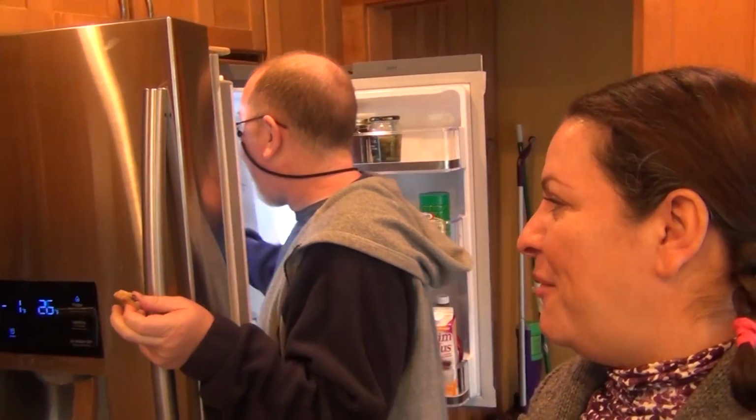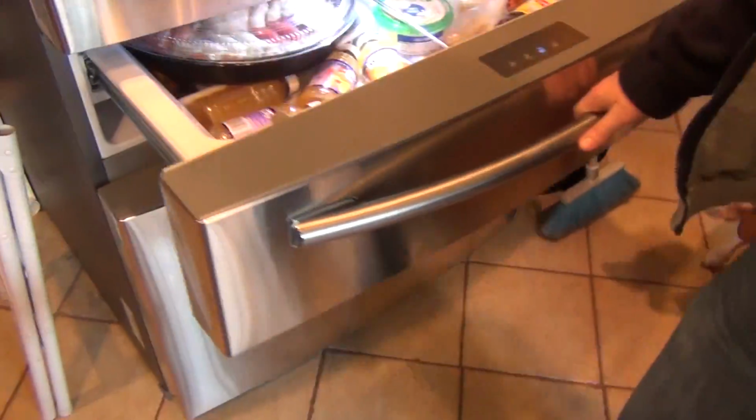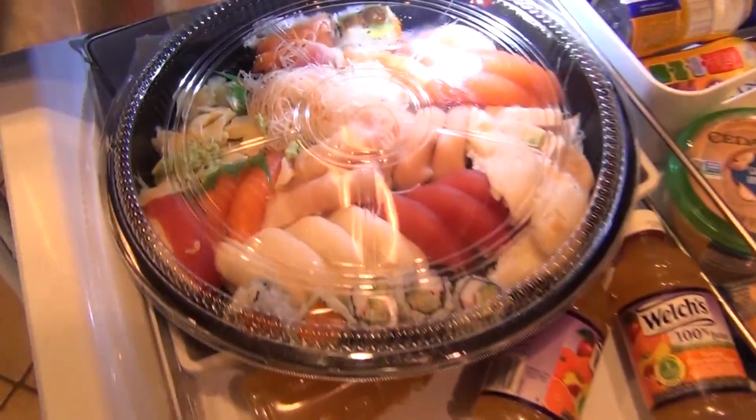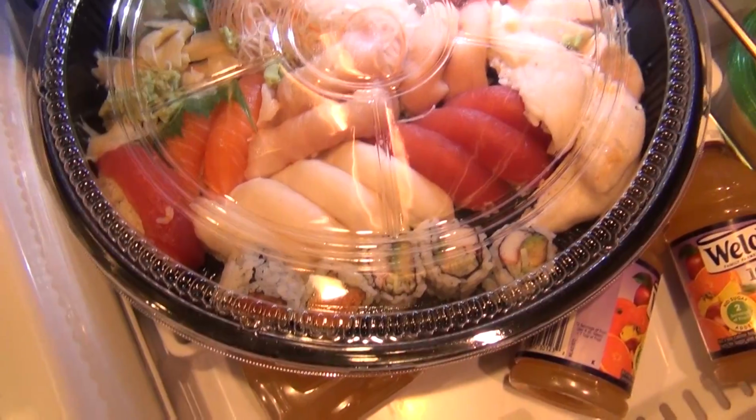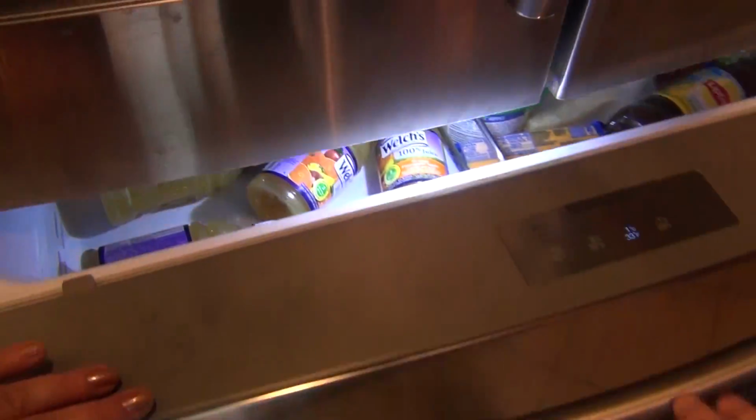Do you want another one? How's the fridge handling? It's still cold. It's still cold? Yeah. It's really, really cool. We love it. We really do. Oh, look, wait until you see the sushi in it. Last night we had sushi, and we had so much sushi that we got leftovers. It was 2 big trays. So it's in here right now. What's the temperature? 133. So that should be nice and cool.